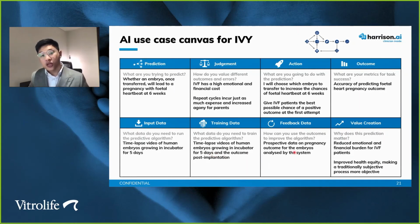It's also important to note that these algorithms are not static, and feedback data is required once the algorithm is deployed, so the algorithm can continue to learn and improve based on real-world statistics. And finally, the value here is that we reduce the emotional and financial burden of IVF patients while improving health equity and making the traditional subjective process much more objective, which is the goal that we're looking to achieve.